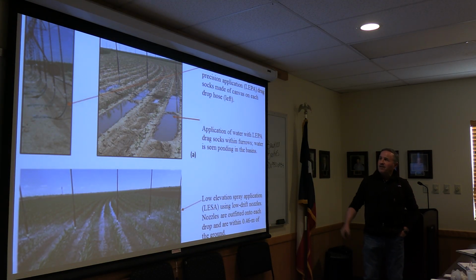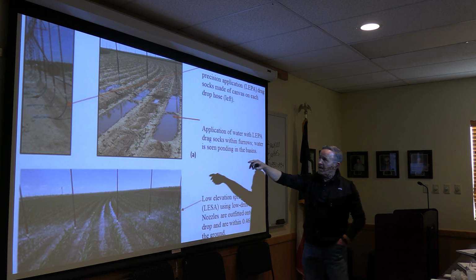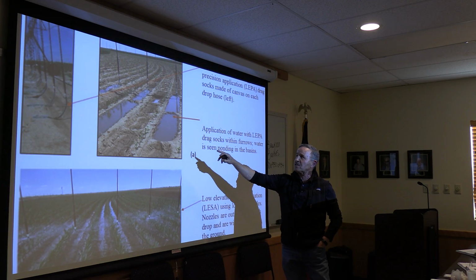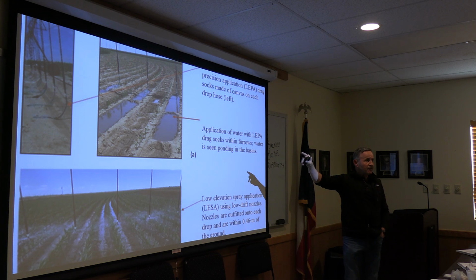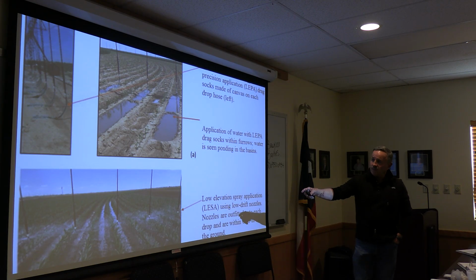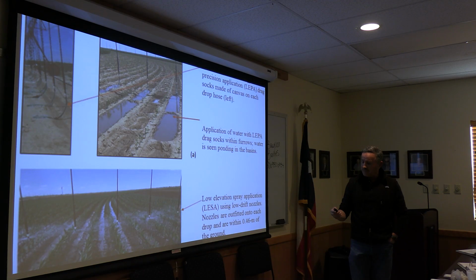Some good pictures of one of the advantages of mobile drip. You can see, back a long time ago, I don't know if they're still using this practice in the South Plains, but it used to be pretty common, where you would drag a hose with a sock on it and furrow dike. I don't know of anybody that furrow dikes anymore, but this was a great method back in the day. But again, you're ponding water, so you're leaving yourself open to evaporation loss. Same with this LEPA picture down below. You've got water ponding, you're getting a little bit of drift off your nozzles, so you're losing some to evaporation and some water due to the drift.